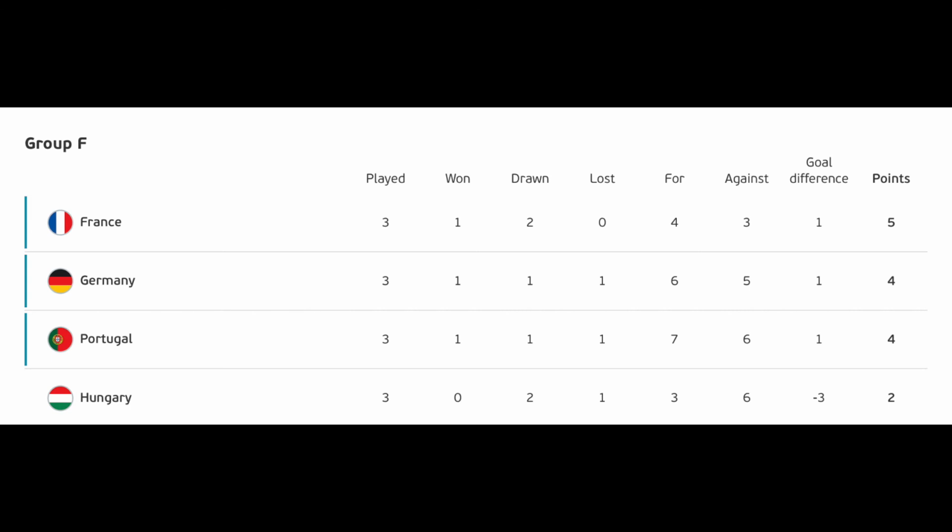And you can see if they draw that match, it will be totally game changing for the whole group. They might have the possibility to qualify for Group F as well. But you can see that's plenty of goals going on in this match.